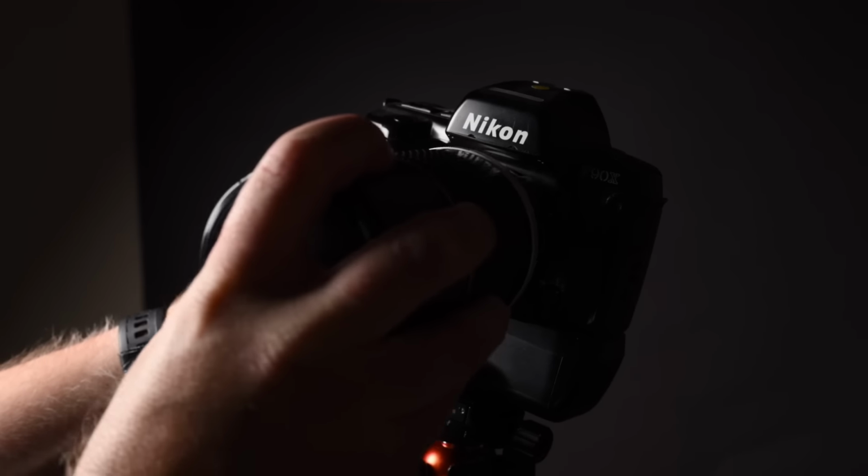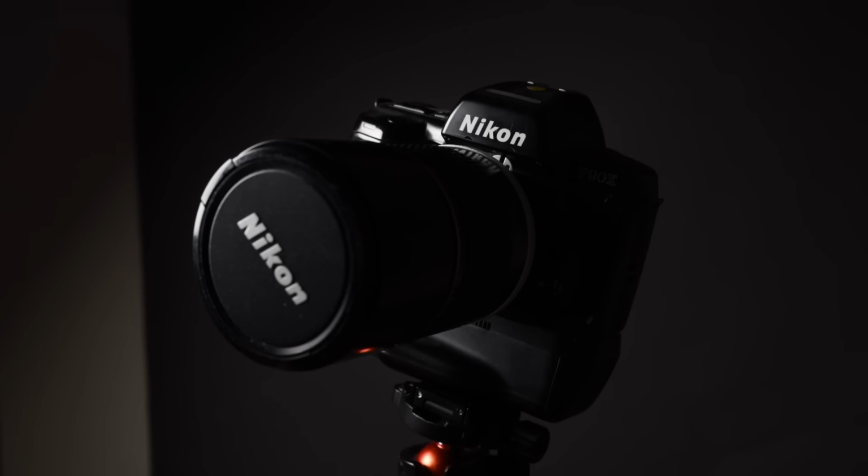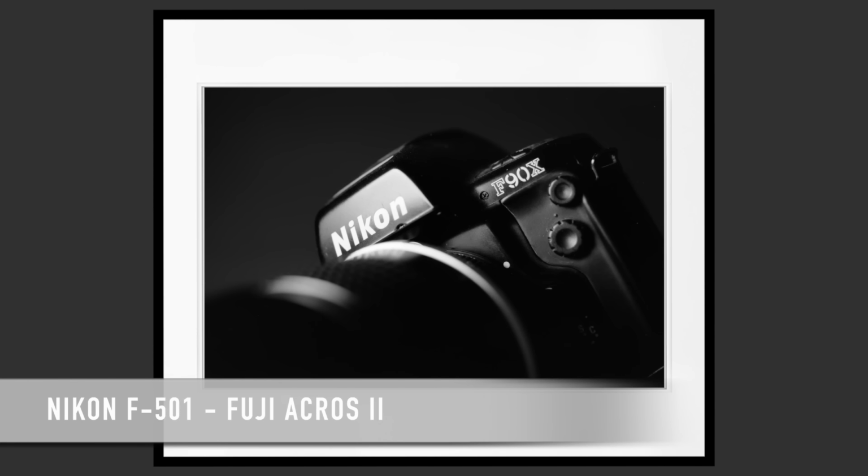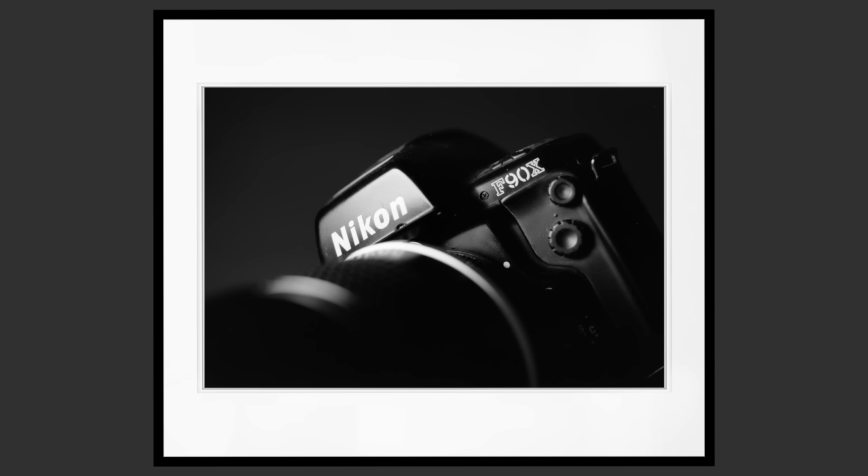And let's face it, this Nikon F6 isn't going to give me any better quality than photographs using the F90X with the same lens. This camera is just a lot cheaper than this one.